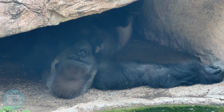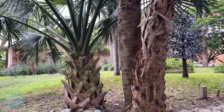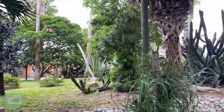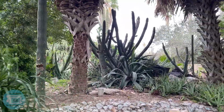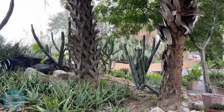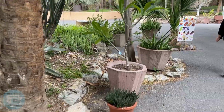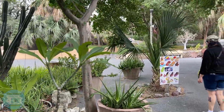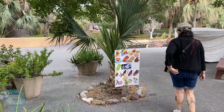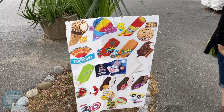Just taking it easy. So we will see some Christmas lights not lit up while we're going along, and that's because they do an evening walkthrough with the lights. But we do have all this beautiful landscaping to look at, like this cactus garden, and this wild ice cream sign. I didn't know these grew in the wild.